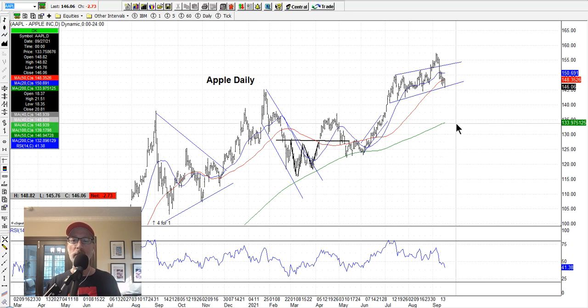But I can't really see a reason why the stock will completely fall or drop bearishly to the 200-day moving average here, which is about $134 a share. Maybe it will. You never know. The market can be irrational. Apple just came out with the new iPhone 13. People should be excited about that. So maybe it'll start to get the stock moving up again.